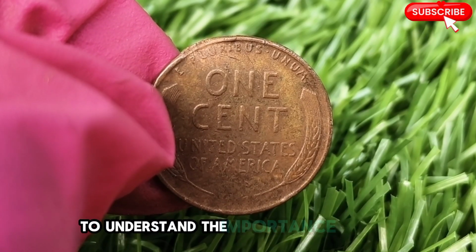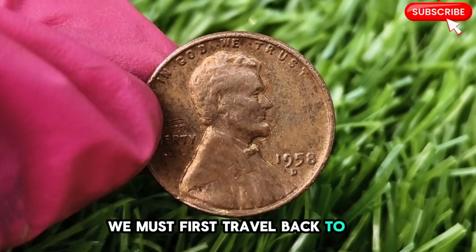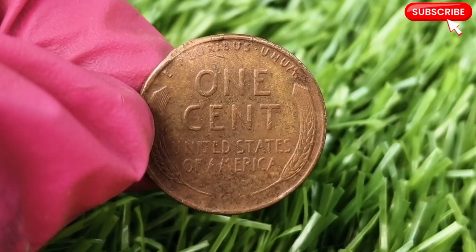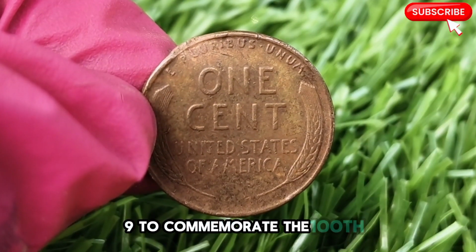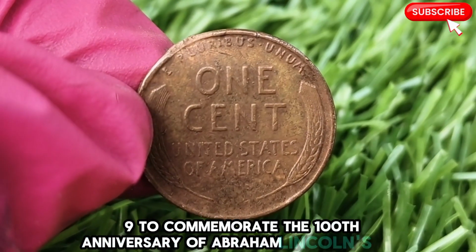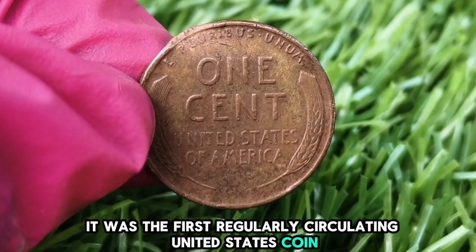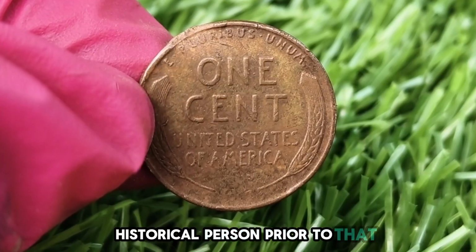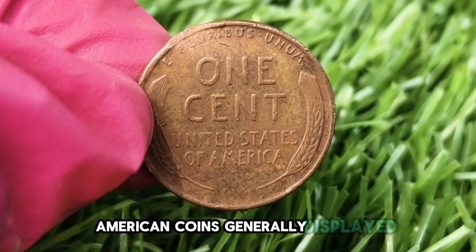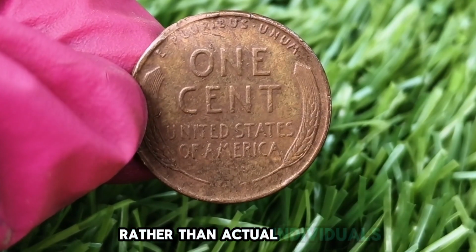To understand the importance of the 1958 Lincoln Wheat penny, we must first travel back to the beginning of the Lincoln cent series. The Lincoln cent was first introduced in 1909 to commemorate the 100th anniversary of Abraham Lincoln's birth. It was the first regularly circulating United States coin to feature the portrait of a real historical person. Prior to that, American coins generally displayed symbolic representations of liberty rather than actual individuals.